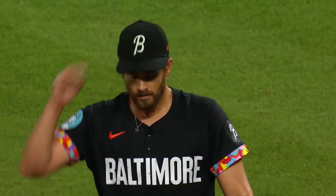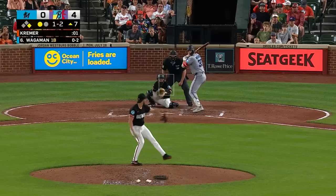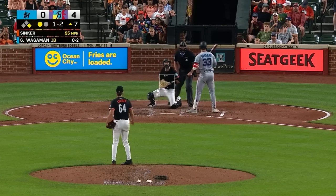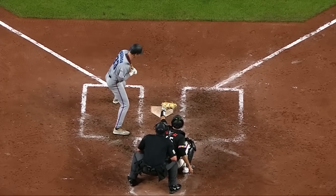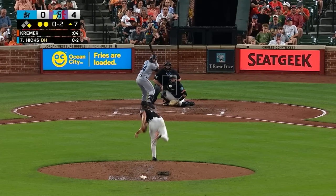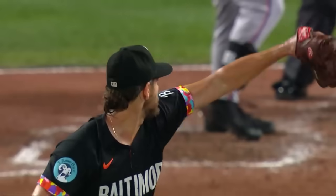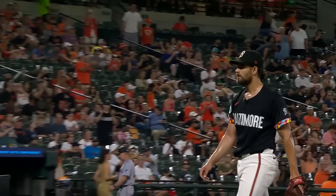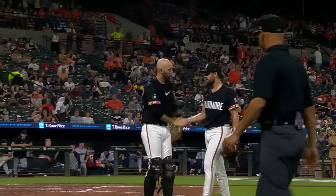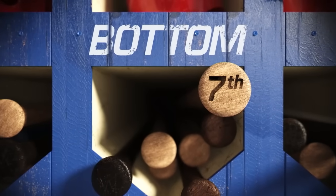And they're seeing spectacular work on the mound by Dean Kremer. Eric Wagaman, the batter. Runner at first with 1 down. Throws a fastball, strikes out Wagaman looking. Punch out number 6. Runner at first, 2 down. The 0-2. Swing and a miss. He struck him out with a splitter. How about 7 superb frames shutting down the Miami Marlins by Dean Kremer. That'll take us to the 7th inning stretch here in downtown Baltimore.